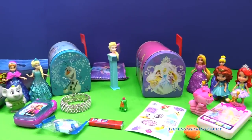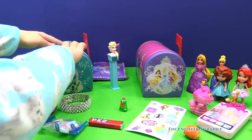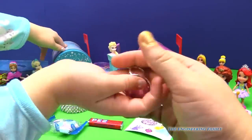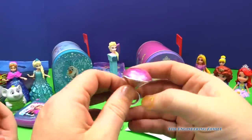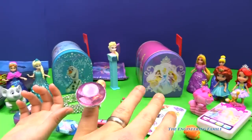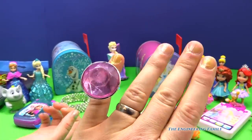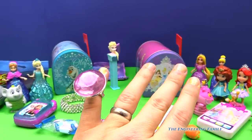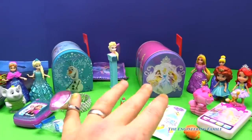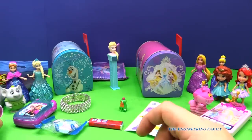Is there anything left in the Frozen one? Mm-hmm. We have... Oh, a ring. Look at that. I bet the assistant's mommy would like a ring that nice, wouldn't she? The nail polish got on it. I'm gonna paint it again. No thank you. Alright. Add a lid on it.